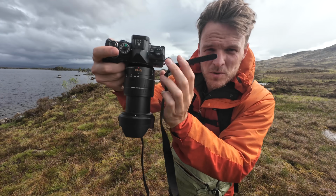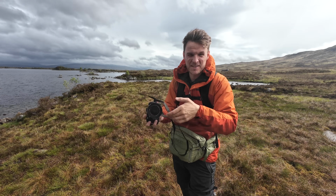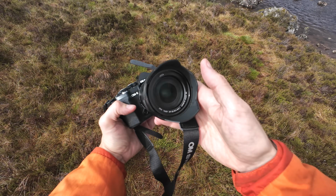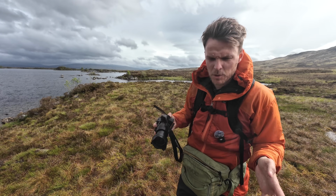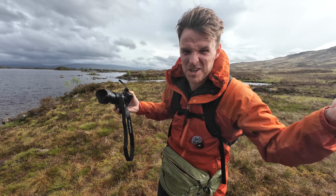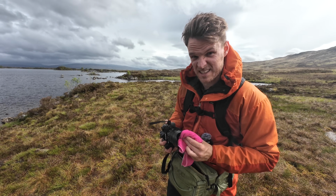So we are shooting with the OM5 again, and the 12 to 60 millimeter Panasonic Leica lens. If I'm being honest, I really fancied coming on this little trip here in Scotland with my Nikon Z7. For those of you that don't know, without going into too much detail, my Nikon Z7 is my primary camera, whatever that means, the one that I've always used the most, and it broke recently and it's away getting repaired.